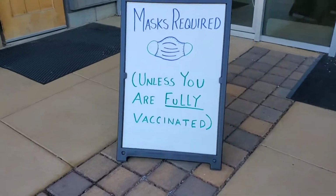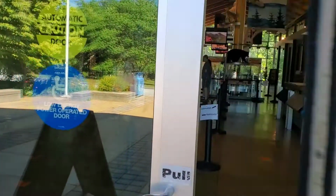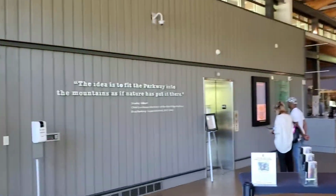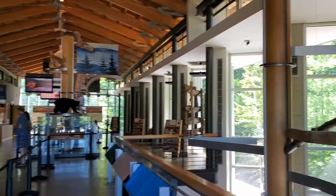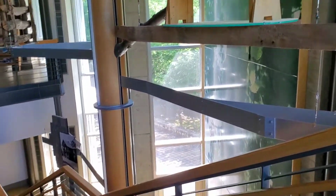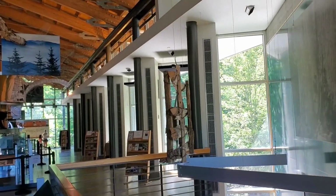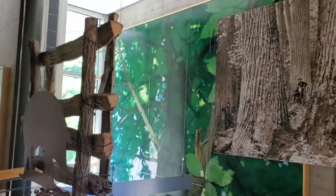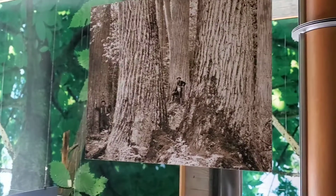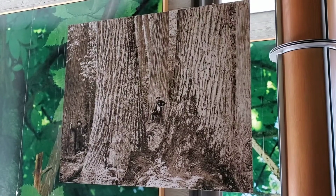You do have to wear a mask unless you're fully vaccinated. There's the current hours. All right, let's go on in. Now, unfortunately, as you come in, you can't go down to the second floor. But they have this large space that has the interpretation of the natural beauty of the Blue Ridge Parkway. Look at the size of those trees. Wow, you don't see trees like that anymore. Those are massive trees.